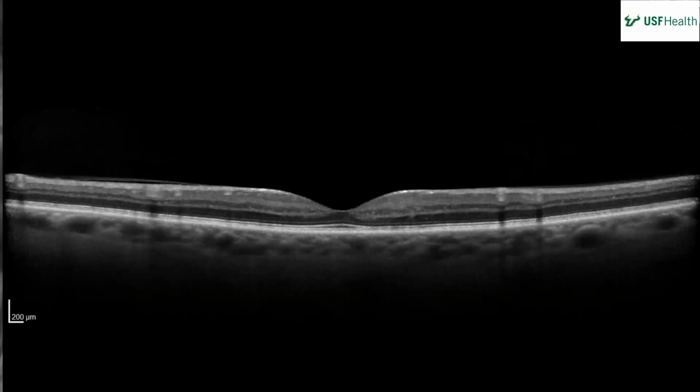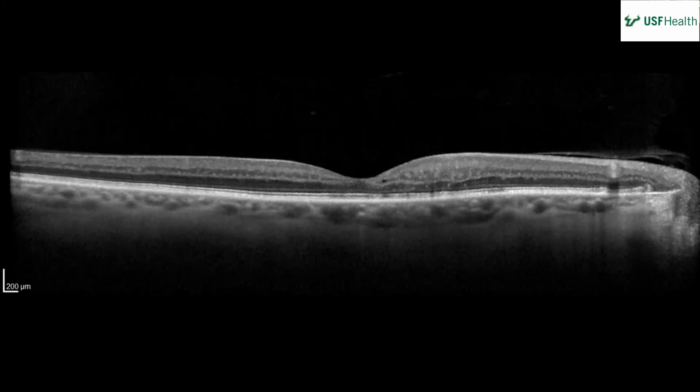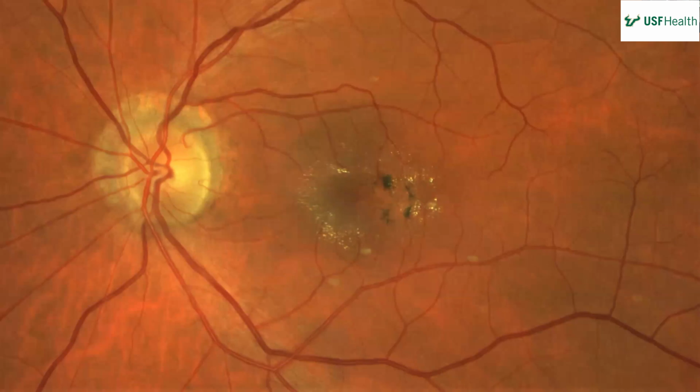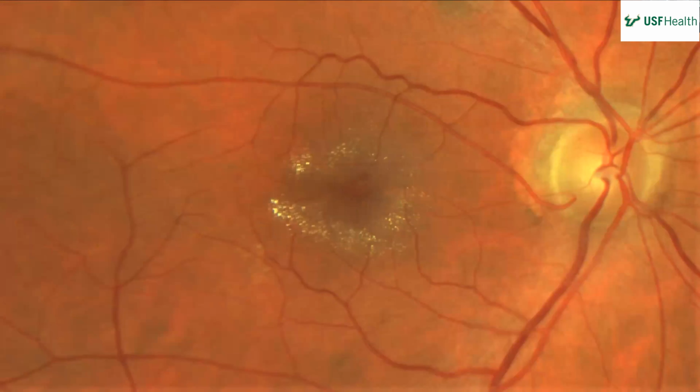You don't have those voids. Yeah, which is kind of interesting. So the yellow spots, some of them are probably crystals, but you think some of them are exudates, I think. They're all crystal, all the way around. I think they're just crystal. This is the most crystal. I love this case. What kind of crystals would they be? I don't think we know.